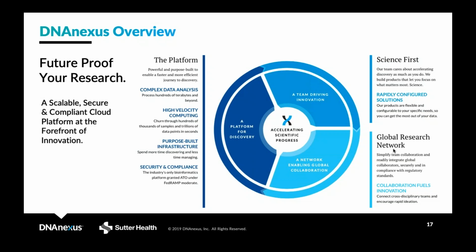But really at the core of what we do is the DNAnexus platform, which is a scalable, secure, and compliant cloud-based platform for analysis of complex data sets, really with an eye towards high velocity computing. Many of our customers have hundreds of thousands of samples to process, trillions of data points when you combine the genomic and the clinical data. And also the layer of security and compliance that is embedded and integral to that platform that really gains the trust of our partners, such as Sutter Health, in trusting us with the data that comes to the platform.